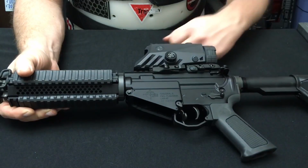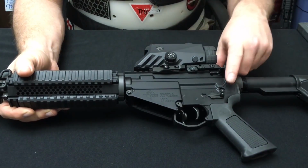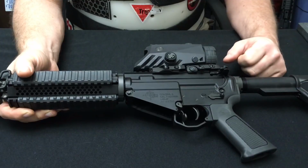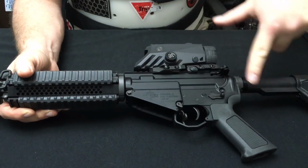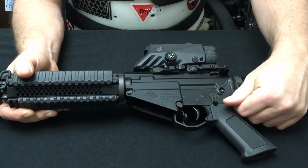The safety on here is very interesting because this one is unique to Rock River Arms. This actually comes out of Colt, believe it or not. Colt had their enhanced series where they had a 4-way. It was called their enhanced rifle. It was safe, semi-auto, and burst. Basically what Colt did was machine down the stop notches here, and it went all the way around. So this is the exact same pattern. It's actually quite comfortable to manipulate.